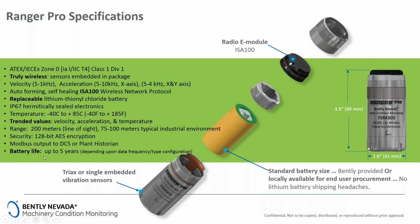Based on the scan time, a lot of customers ask, how long will this battery last me? If you get data 3 or 4 times a day, it probably lasts you maybe 3 to 5 years before you have to change out the battery.